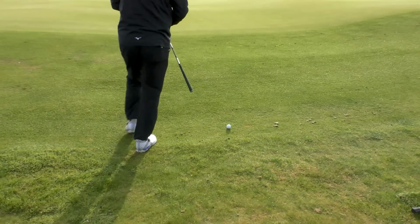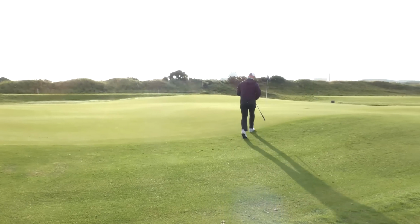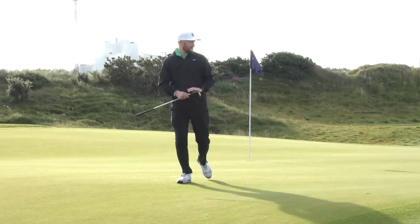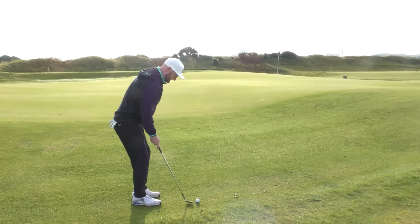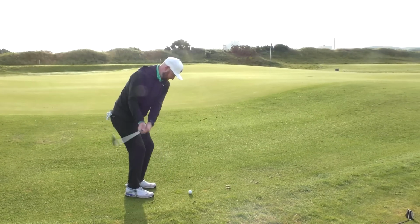You've been chipping it nicely. I've got two options. I can run it and go up the knuckle here, or I've just got to land it up here somewhere, round about here, and it should stop fairly quickly. Turf's absolutely lovely. It's a good lie. Yeah, just land it up on top. Could chip it in, that would be a heck of a birdie.